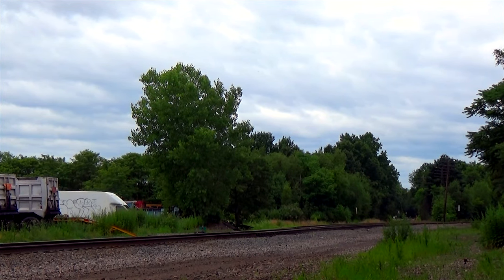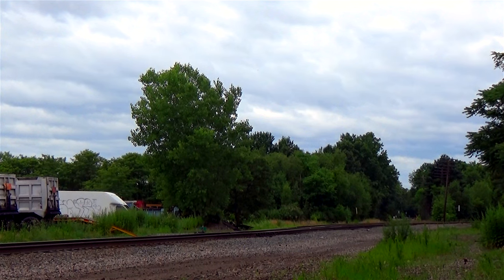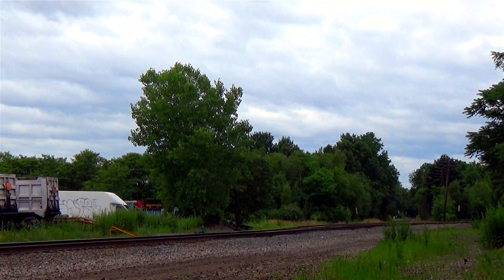On this day, the sizable Roanoke, Virginia to Binghamton, New York train 10Z moves northbound through town. Unusual about today's train is that it's all general freight without a single waste container to be found.